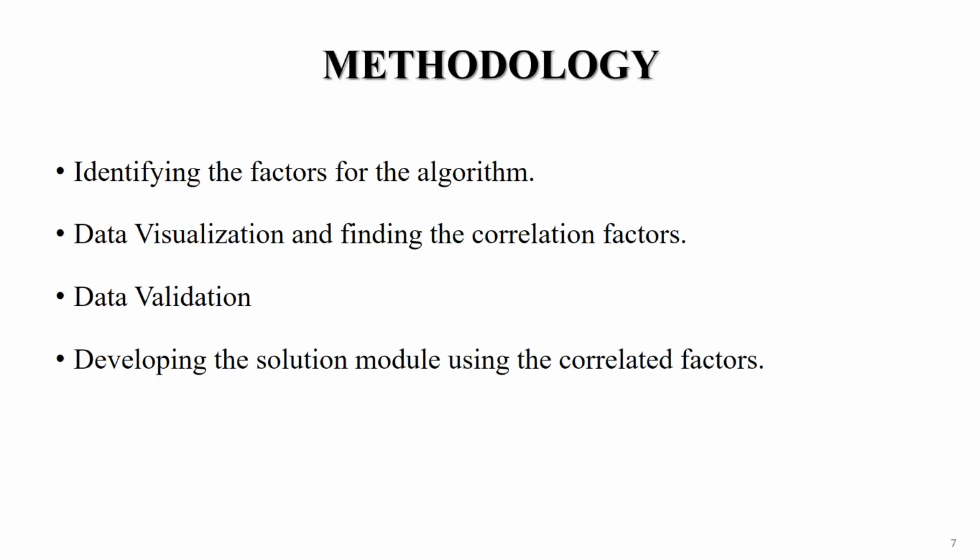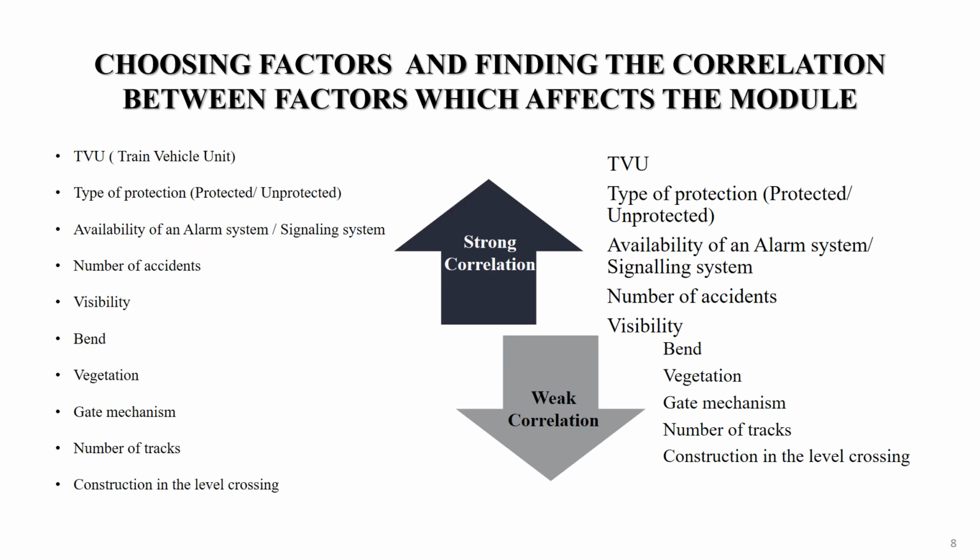This project was carried out in different steps. These steps can be shown as identifying the factors for the algorithm, data visualization and finding the correlation factors, data validation, and developing the solution model using the correlated factors. The factors we considered to build up the algorithm were train vehicle unit, type of protection, availability of an alarm system or a signaling system, number of accidents, visibility, bend, vegetation, gate mechanism, number of tracks, and construction in the level crossing.